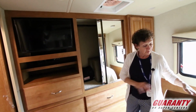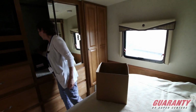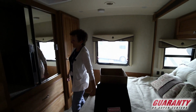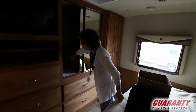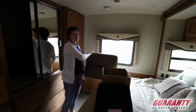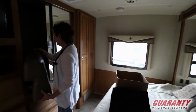All of your controls, probably about 12 of them in there. And this would be your book of instructions. Anyway, you've got some great closet space here. And what these clever things are is the backs of those seats I was telling you about on the couch that turns into a circular dinette or an L-shaped couch on both sides.